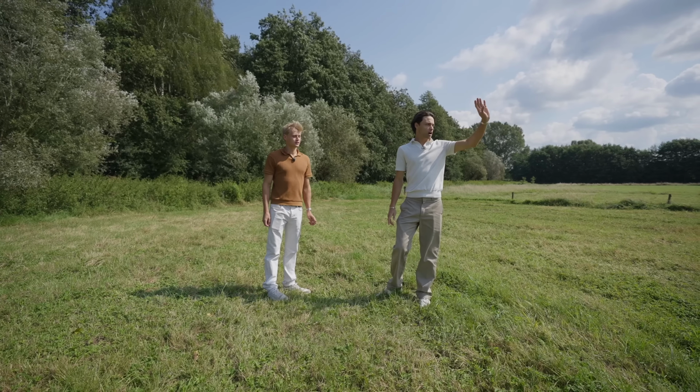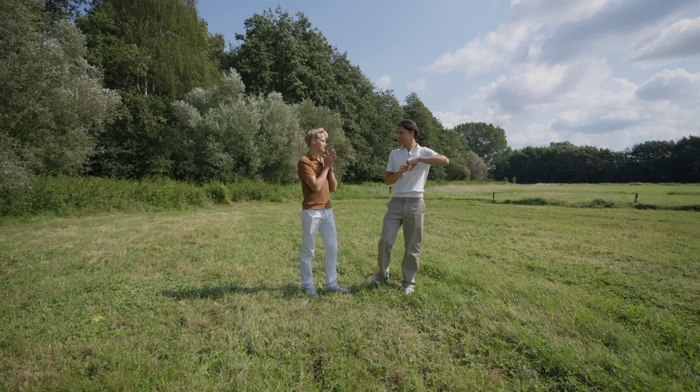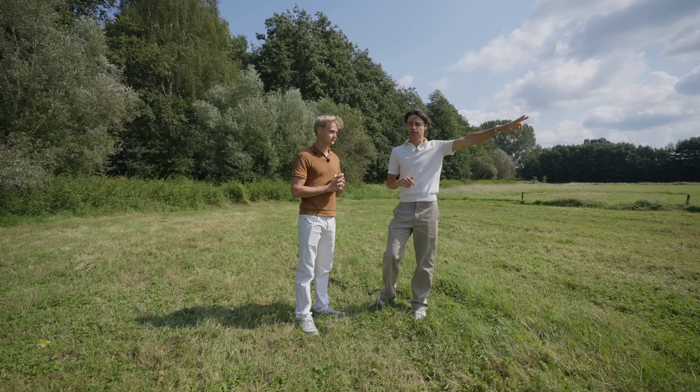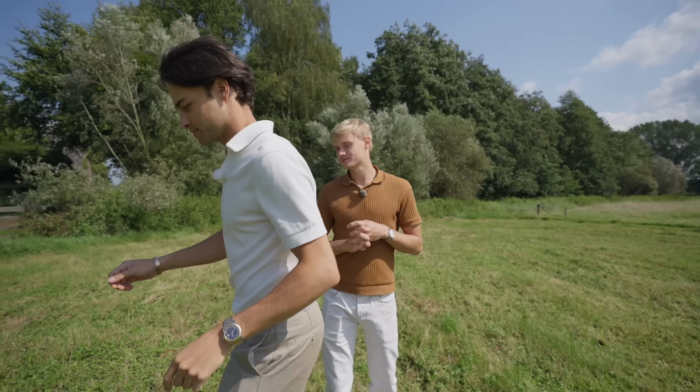Let's go out a bit more onto the land. I always love this part because I love going onto the land. There's one really cool feature I wanted to show you. It's almost right at the border of the property down at the back. But I think we will drive down there. I think that's going to be easier.